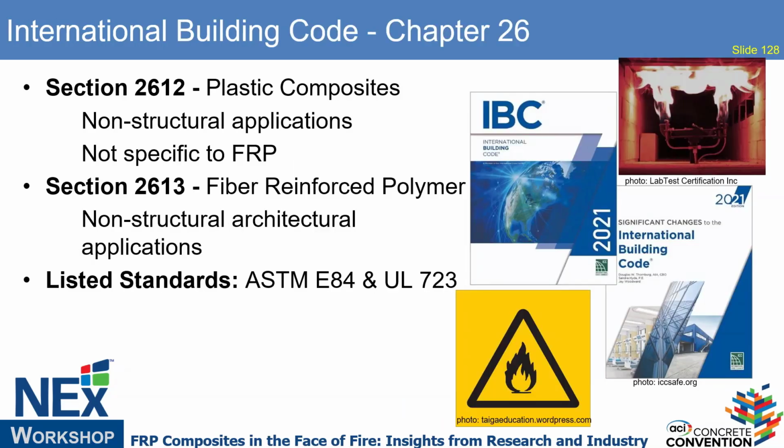So the state of where pretty much all of these building codes are now is in Chapter 6, where FRP is mentioned in one section specifically for architectural applications, and there's also a section on plastic composites, which doesn't specifically mention FRP, but it does mention wood-based plastic composites that seem to be pretty similar. And the big part of this is that there are no structural applications of FRP listed in these code sections.